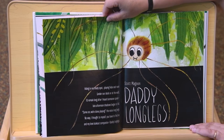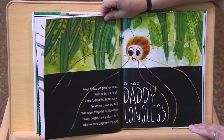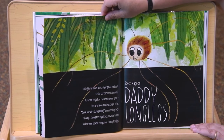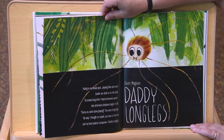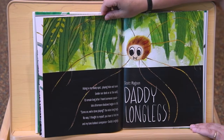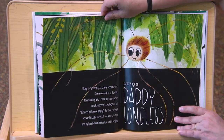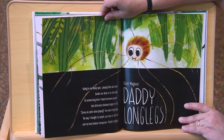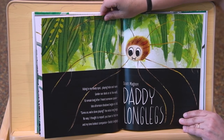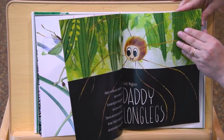Scott Magoon likes a daddy long legs. Hiding in my shady spot, playing hide and seek, under our deck or at the wall, I'd remain long after I heard someone speak. Late afternoon, shadows begin to fall. Come on, we're done playing, the voice long begs. No way, I thought to myself, you have to find me and my lone lookout companion, Daddy Longlegs.